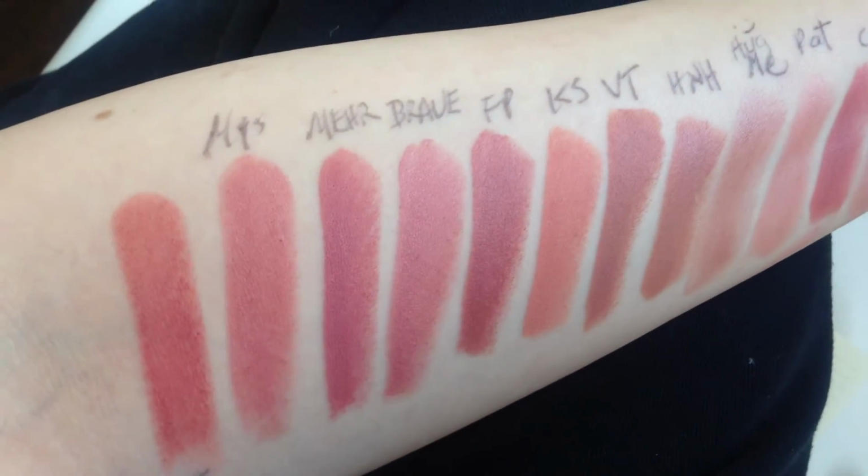Kind of aqua. It has a finish on it that looks like there's water droplets on it. It was neat. I like that color a lot, but as you can see, there's lots of dupes for it, so no need to worry.